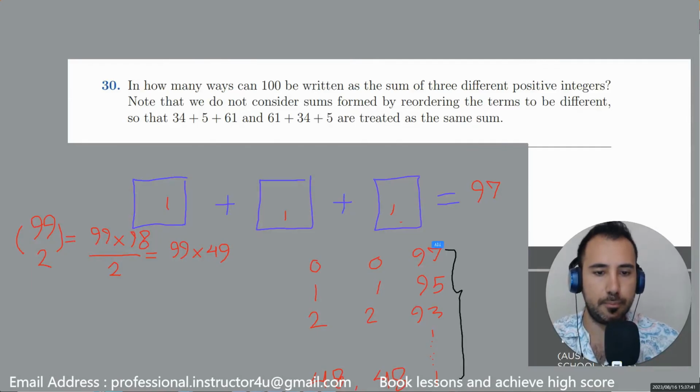It would be 97 minus 96, divided by 2. So if you do that, you're going to get 49 numbers. You could just count the odd numbers, 1, 3 up to 97. It will be 49 of these.